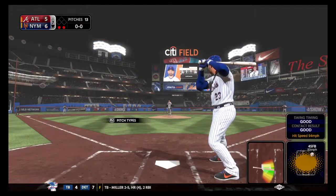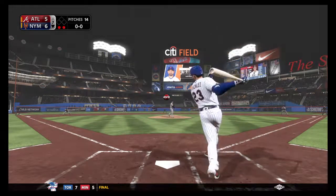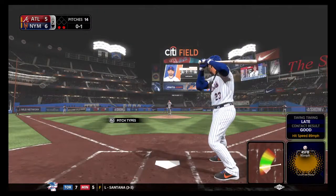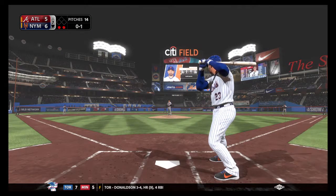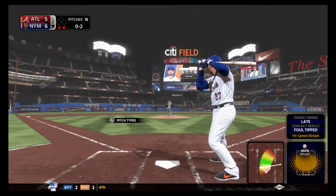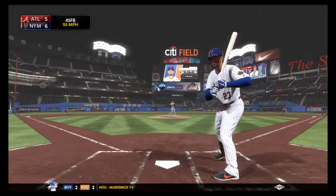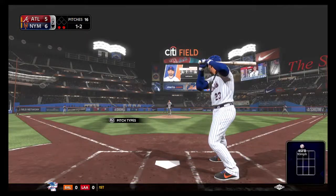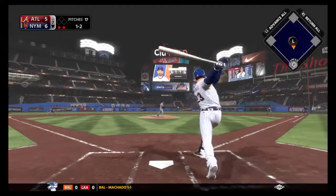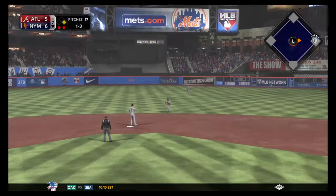Adrian Gonzalez will get the call here as he'll hit for the pitcher. Number 23, Adrian Gonzalez. Sends that one out of play for strike 1. Bases are empty here with 2 men out. Fouled off. And he won't offer at that. Too high. 1-2. Bouncer up the middle. And that's through for a hit. So a great job on a 1-2 pitch to keep the inning alive.